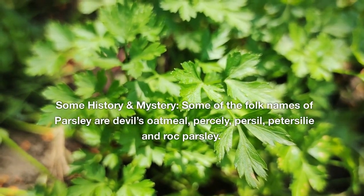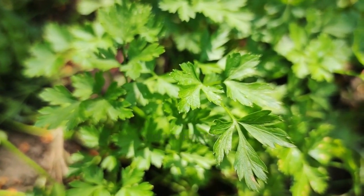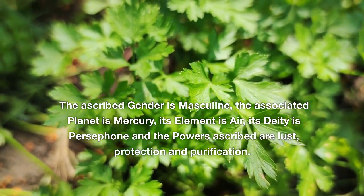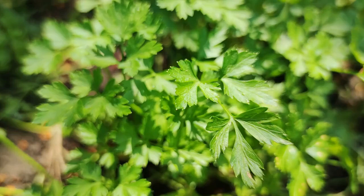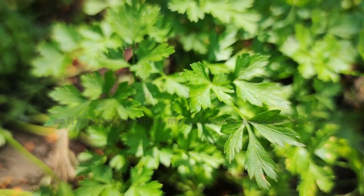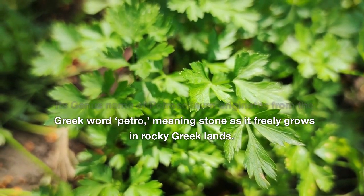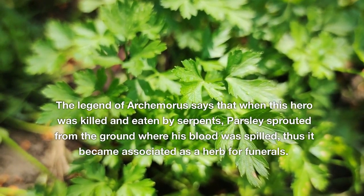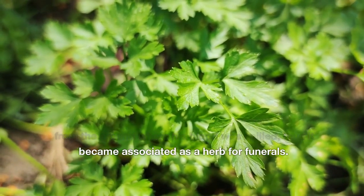Some history and mystery. Some of the folk names of parsley are devil's oatmeal, pursley, persil, petersilia, and rock parsley. The ascribed gender is masculine, the associated planet is Mercury, its element is air, its deity is Persephone, and the powers ascribed are lust, protection, and purification. The lands of origin of parsley have been lost in time, as it has been used by many cultures since antiquity. Its genus name of Petroselinum originates from the Greek word petro, meaning stone, as it freely grows in rocky Greek lands. The legend of Archemorus says that when this hero was killed and eaten by serpents, parsley sprouted from the ground where his blood was spilled, thus it became associated as a herb for funerals.